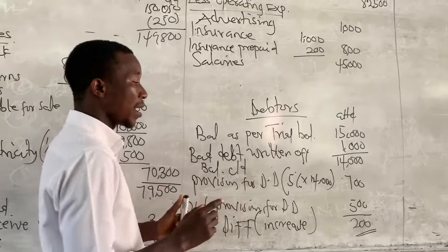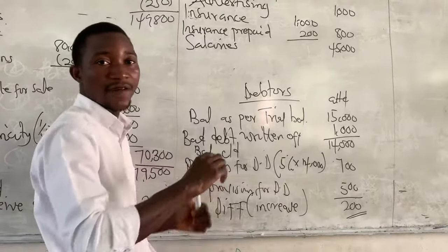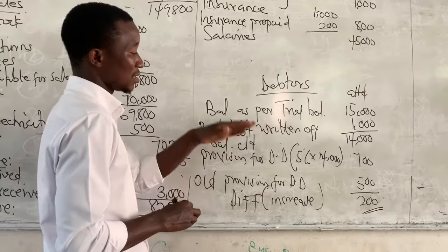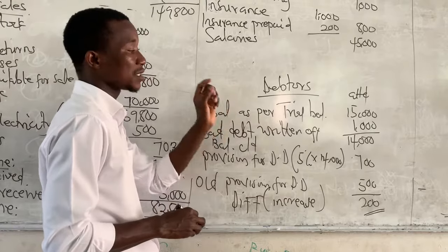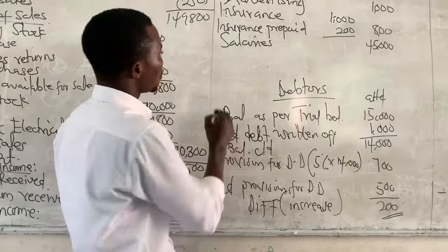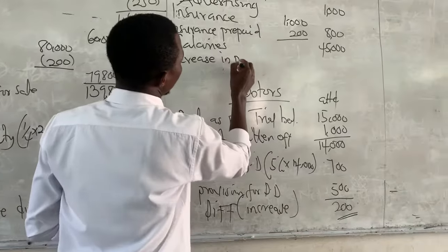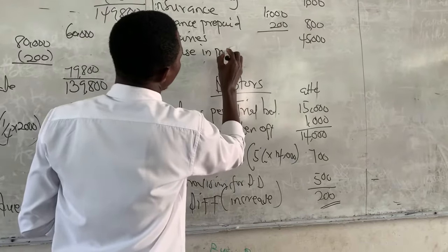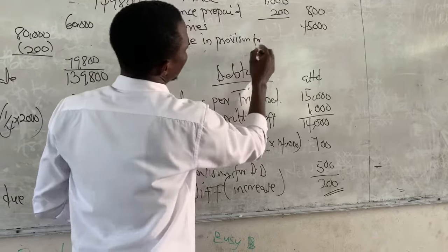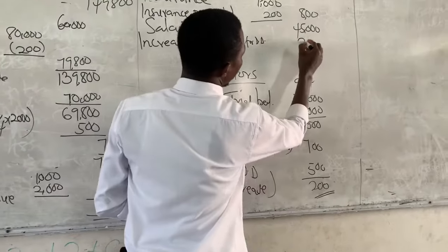But in a scenario where the current provision is less than the old provision, the difference will be treated as an income. But in this scenario, the new provision is greater than the old one. So the difference, which is 200, will be treated as an expense. So we say that increase in provision for doubtful debts is 200 cedis.